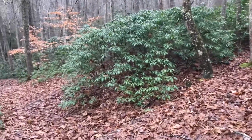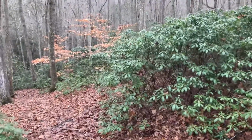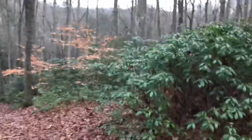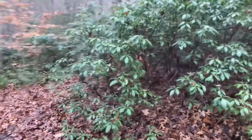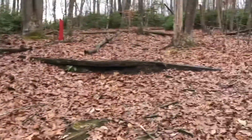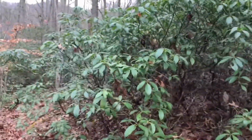Boy, this is getting steep. I'm serious, this is getting steep. But they did put timber up, rough lumber like that, to give you some steps, which is good. That's considerable. Yeah, boy, this is getting steep. It's going to be a nice hike back up.